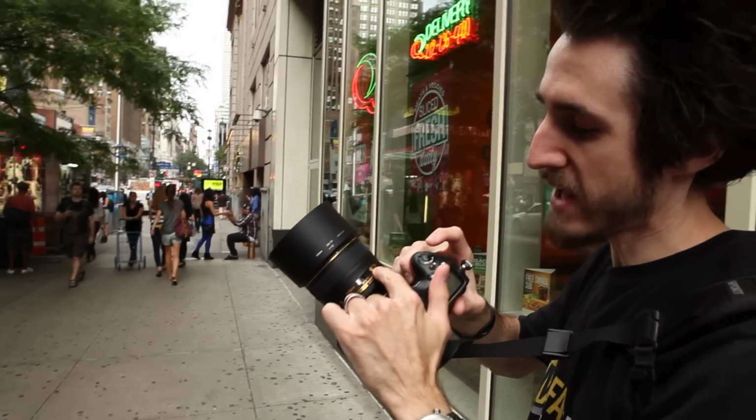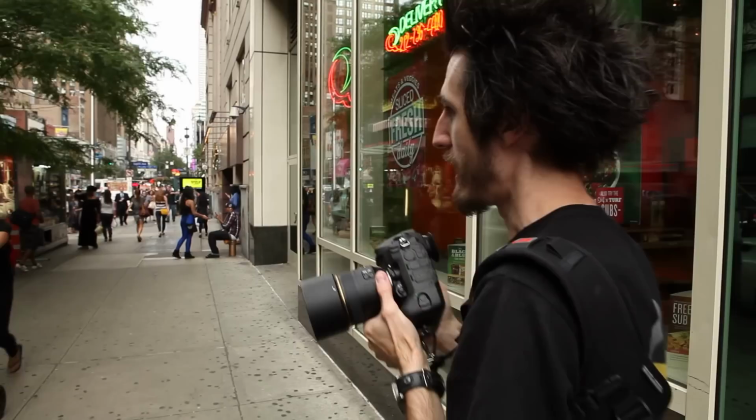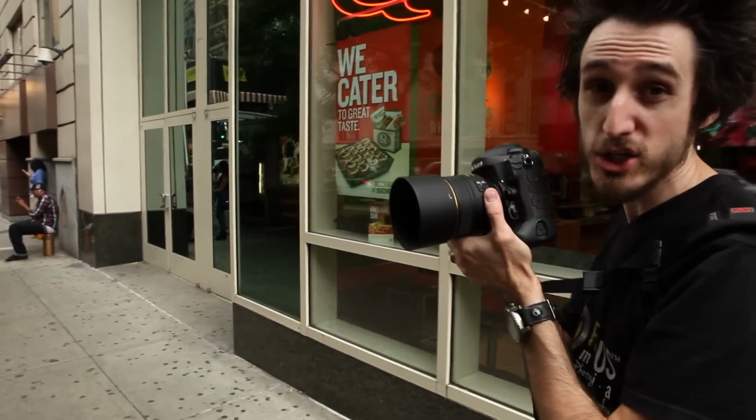This lens does have nano crystal coat, which will help with sun flare and ghosting. It's an amazing lens, and I don't get much sun flare at all, even in the middle of the day shooting into the sunlight.